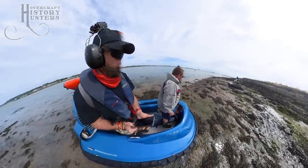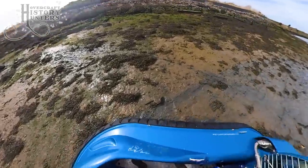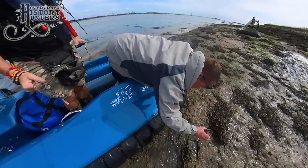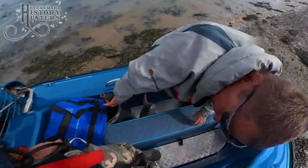Good landing. I think you might be on a rock though. Yeah. In the bucket, here goes.